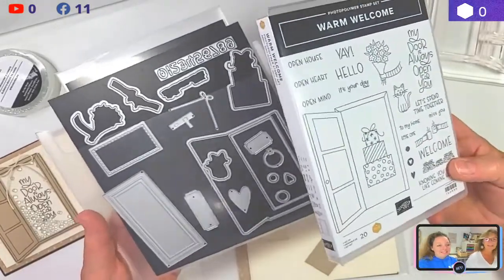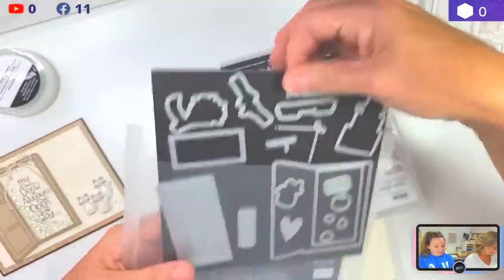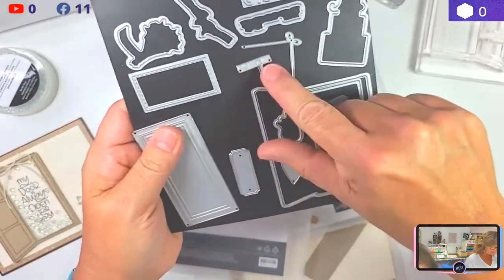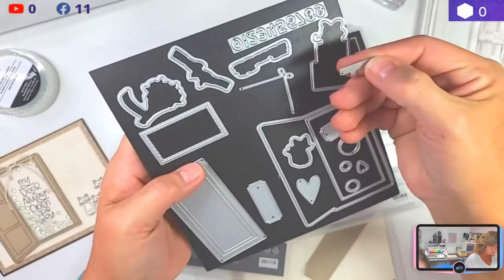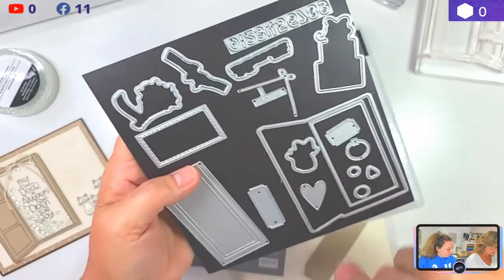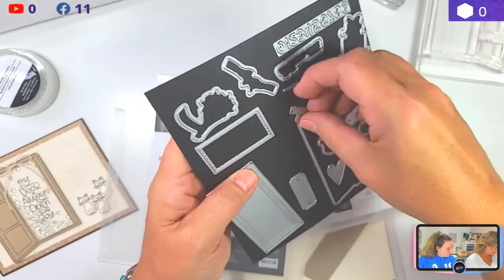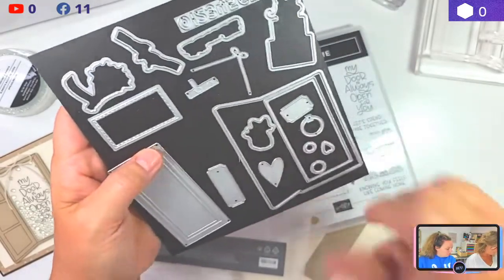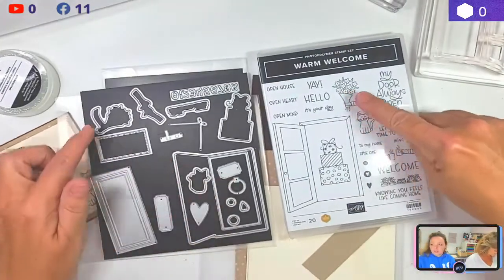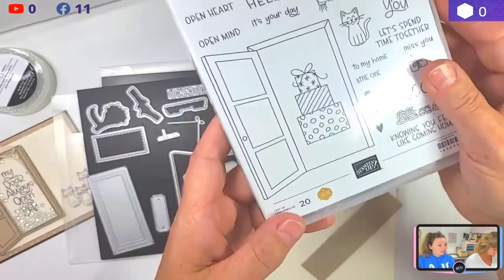No. Okay. So anyway, this is the bundle that you get right here. So many different types of dies. I played around with these. I played around with the cat. Die cut some of these. I thought this was maybe a yard sign, but I'm not sure exactly what this piece is. So I might come up with something with that. But anyway, the dies do match up with quite a few of the items in this stamp set. So I'm pretty excited about it.